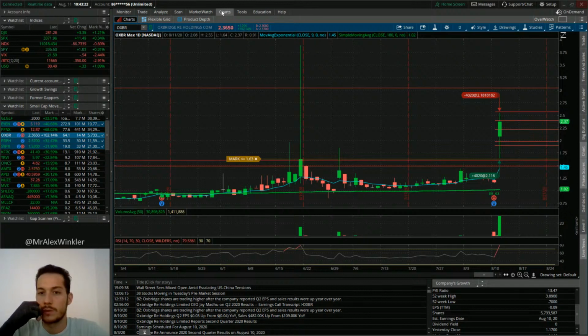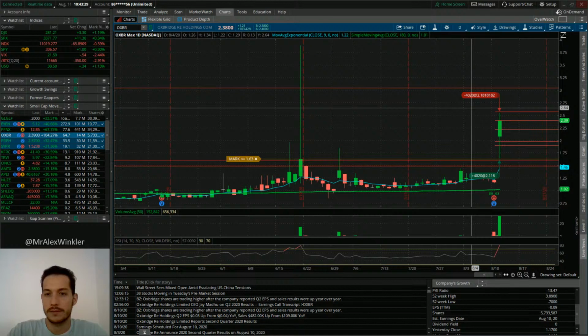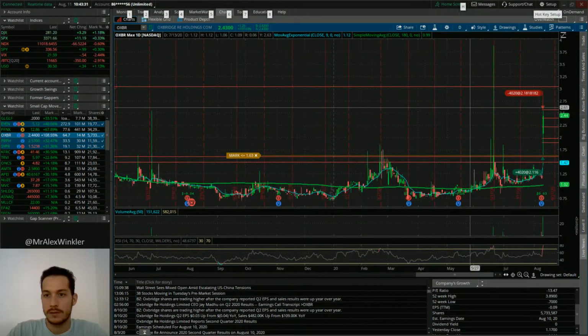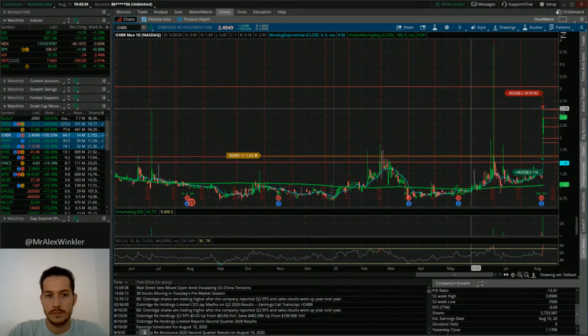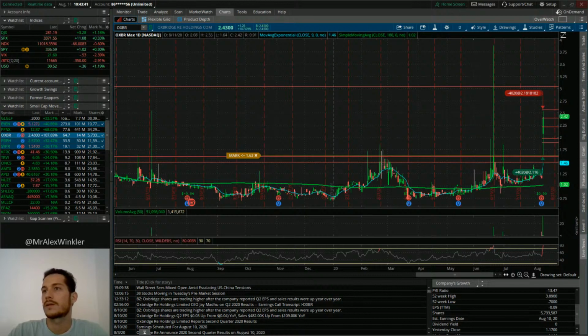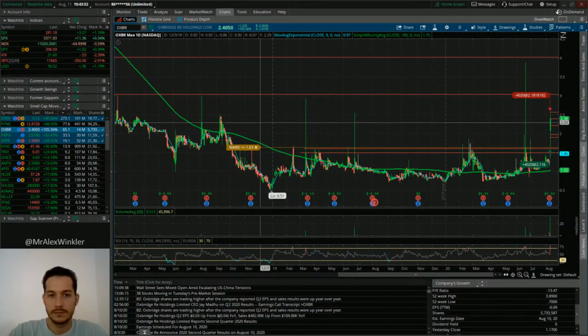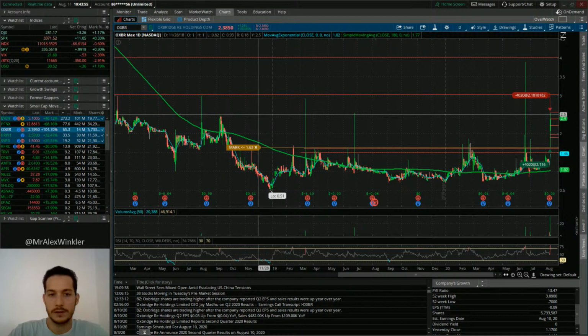$2.50 is probably one of the bigger resistance zones. We broke above it a little bit, but more of a fake out. This last high here was at about 253. So the 250 zone, guys, has a lot of tops and bottoms in this area.